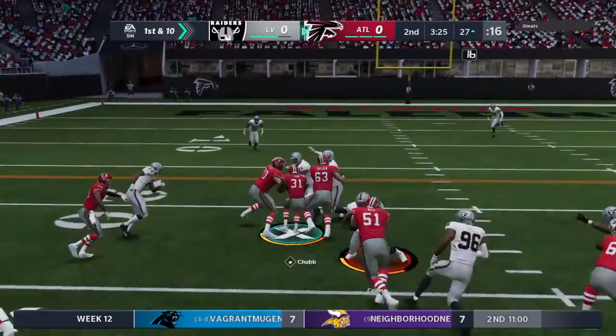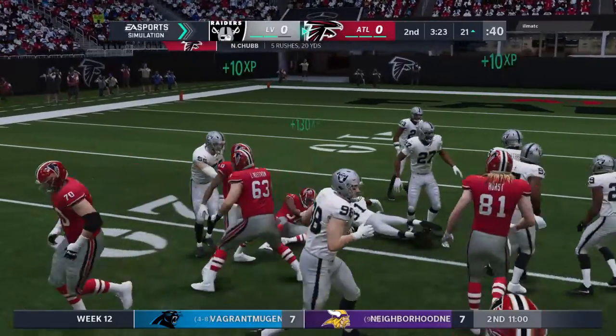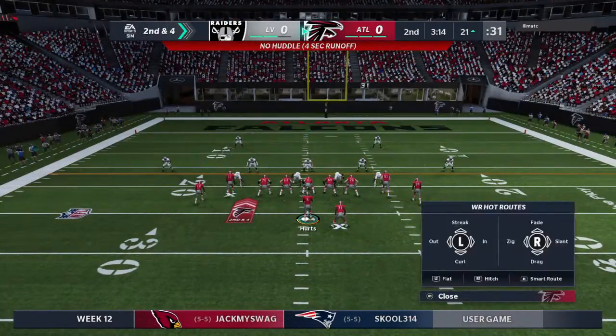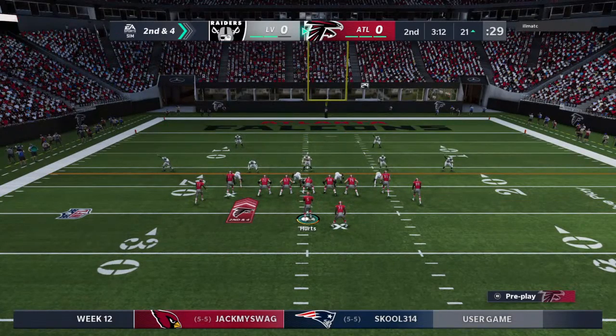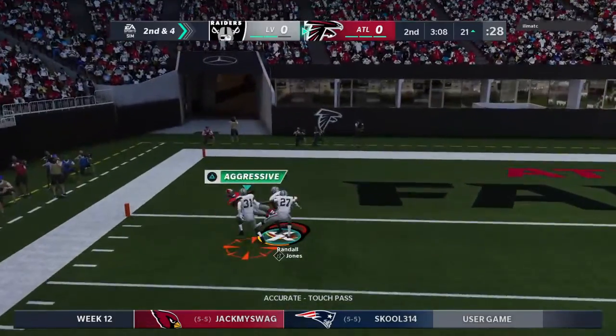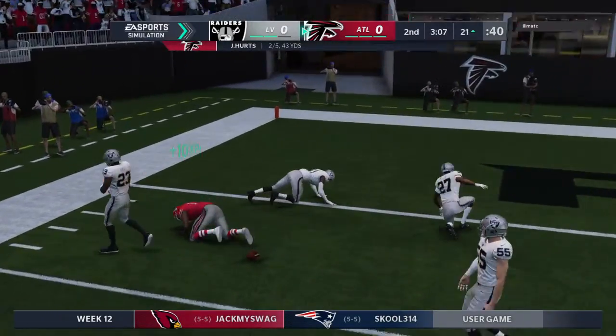They give the Chubb out of the gun. He's able to get 6. A nice pickup down to the 21. On the carry. Tackle made at the 21-yard line. A 6-yard pickup brings up 2nd down. Here's Hurts. And that is incomplete.